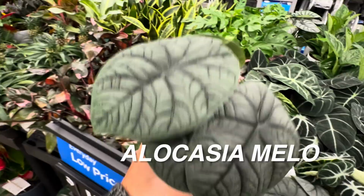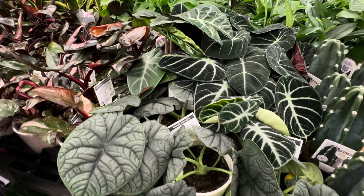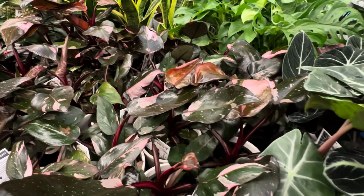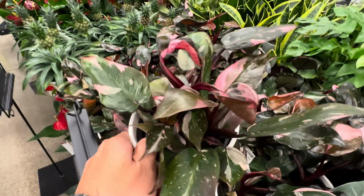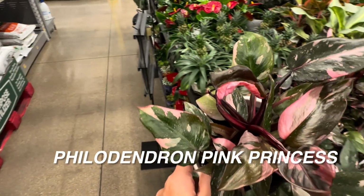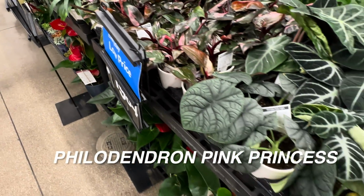In the last couple of videos, I've been saying I don't want to add any more Alocasia to my collection. I'm scared about mealybugs and spider mites. But when you see a beautiful Alocasia like this, I think that's an Alocasia Ninja, you can't sleep on it. You just can't sleep on it. And look at this. This probably has so many Philodendron Pink Princess. I'm going to assume these Philodendron Pink Princess must come from tissue culture, because look at that variegation, highly variegated.